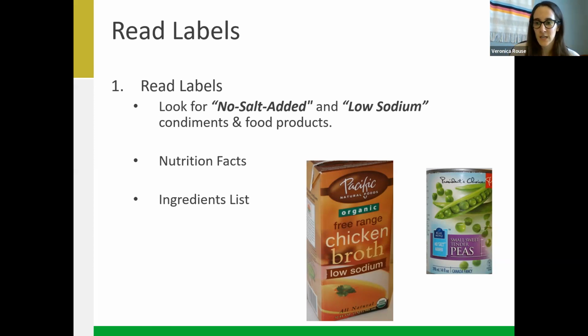So if you find these claims confusing, that's when I would say just turn over the package and look at the nutrition facts table or the ingredient list, because it does offer a lot more specific information about the product. In the nutrition facts table, you can look at the serving size and then directly at the sodium amount. You can go to the percent daily value, and we're looking for a percent daily value of 5% or less. That would indicate a low sodium option.